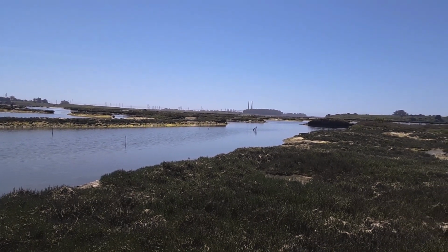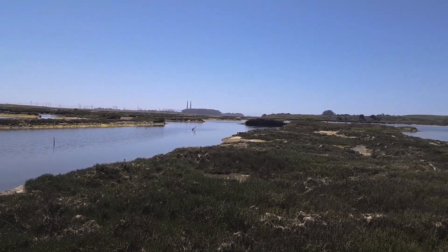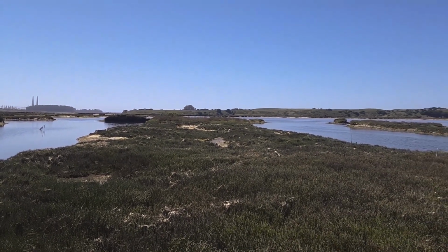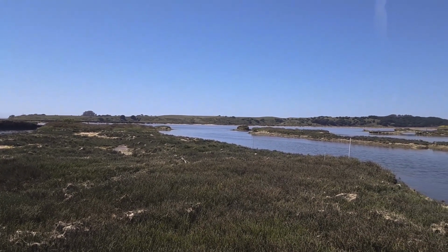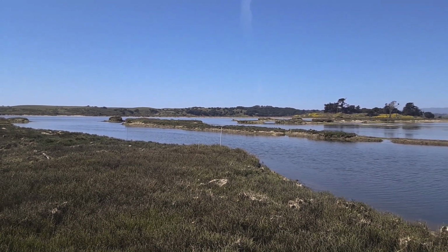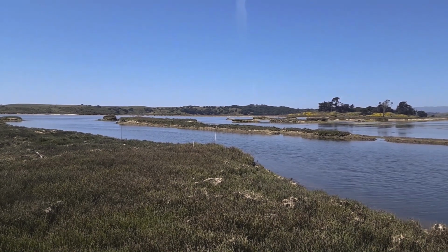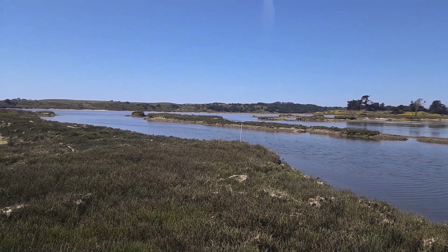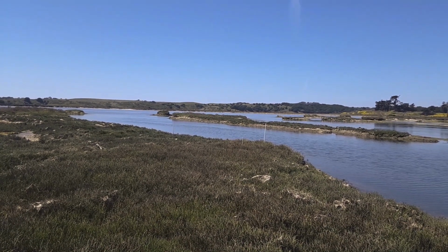Welcome to the salt marshes of the Elkhorn Slough Reserve. These habitats get most of their water from the ocean through the tides. Every day, the tides rise and fall twice. Water fills in between the salt marsh plants at high tide. As the tide falls, it reveals a wide expanse of mud and a few scattered rocks.